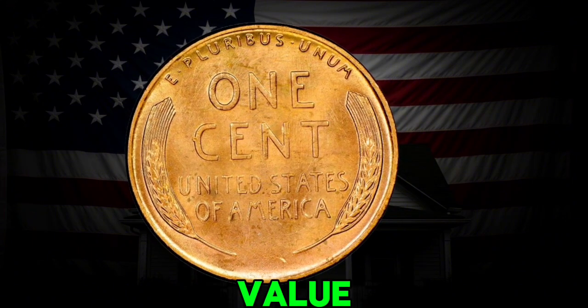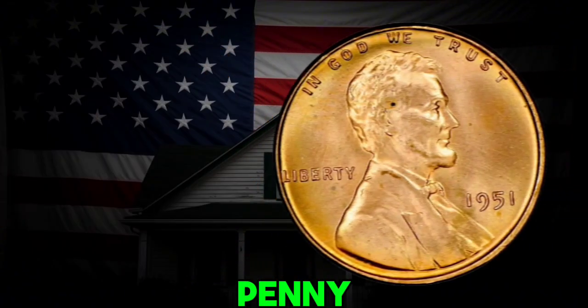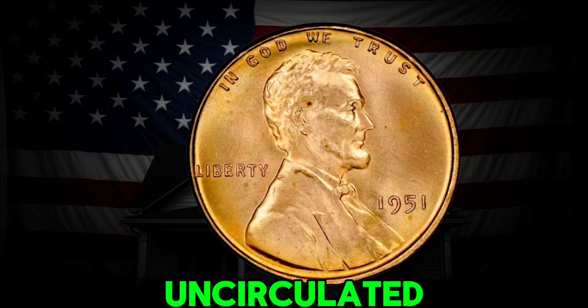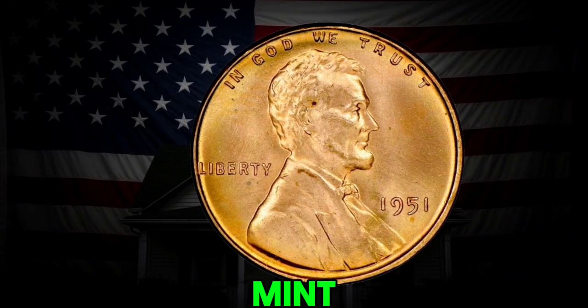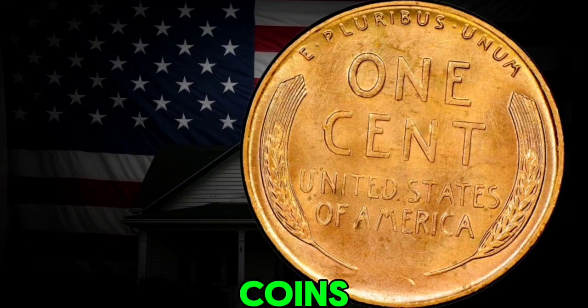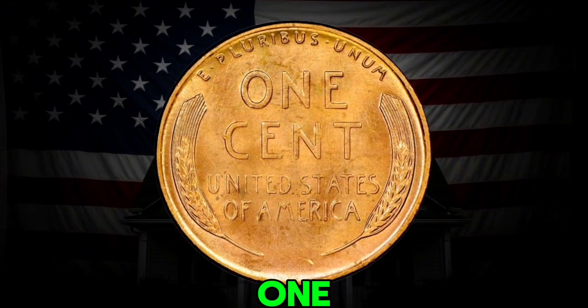Now let's talk about value. While a typical circulated 1951 penny might sell for just a few cents to $1 or $2, uncirculated examples in high mint state can range from $5 to $50 or more. Coins with full red color and high grades can exceed $100 now.